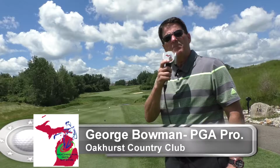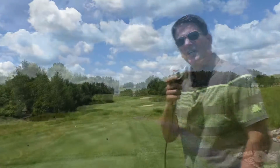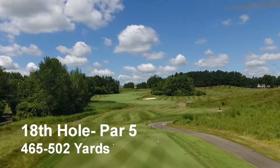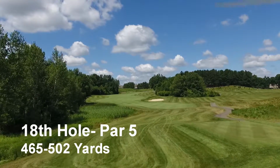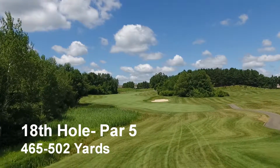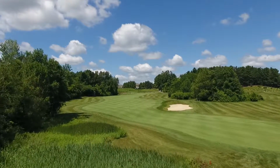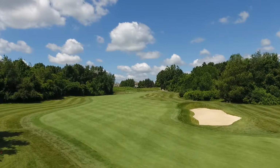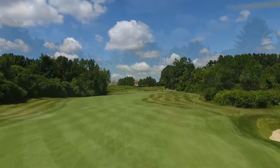All right, hole 18, par 5. Where we stand right here is 484 yards. Again, in the 2010 Michigan Amateur, we played this as a par 4. So the beauty of this hole is you can play it either way. It's still a great test. When we play it in member play, we play it as a par 5. The championship plays from the back, of course, and then the rest of the field plays either here from the black or the green. Typically into the prevailing wind.